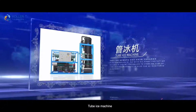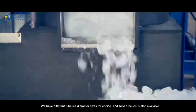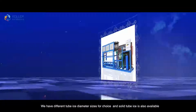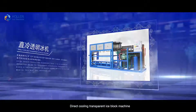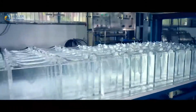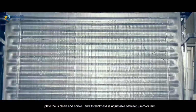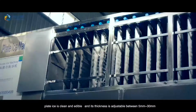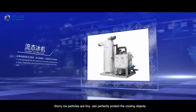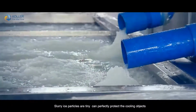Tube ice machine: easy to operate, high efficiency and low failure. We have different tube ice diameter sizes for choice, and solid tube ice is also available. Direct cooling transparent ice block machine: ice block is clear and edible. Plate ice machine: plate ice is clean and edible, and its thickness is adjustable between 5 mm and 30 mm. Slurry ice machine: slurry ice particles are tiny, can perfectly protect the cooling objects.